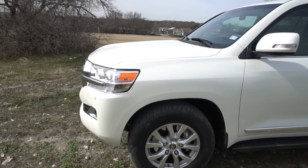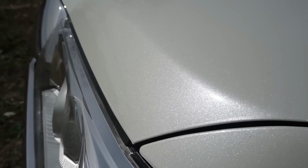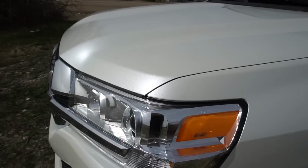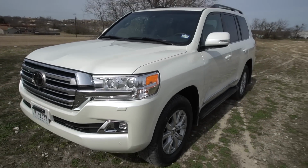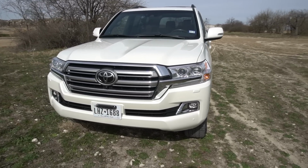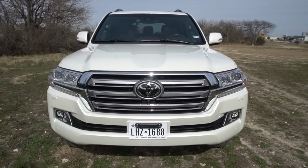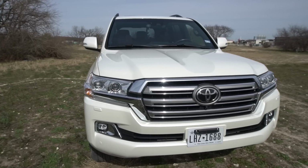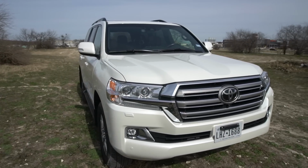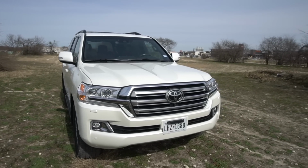So starting with this color, you guys can see it's got a really nice pearl effect to it. If I can zoom in here for you guys. But it looks really, really nice, especially out here in the sunlight. Now coming to the front, they did redo the front end ever so slightly for the 2019 year model, so you guys can see here. It looks pretty good. I like the way the front end looks. Once again, it's not too flashy. It's not really in your face like the LX version, which has got that massive, massive front grille.